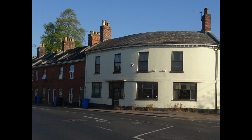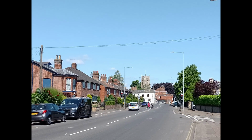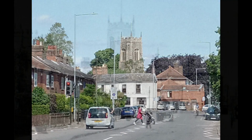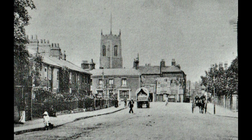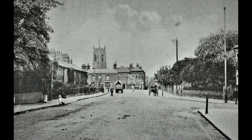Finally, looking back at the area we have covered in this video, there was a pub on this corner called the Pheasant Cock. This may actually be the building, seen here from a slightly different angle, and I'm fairly sure, but not 100% certain, this is the same building in 1905. The pub dated from 1806 to 1976.